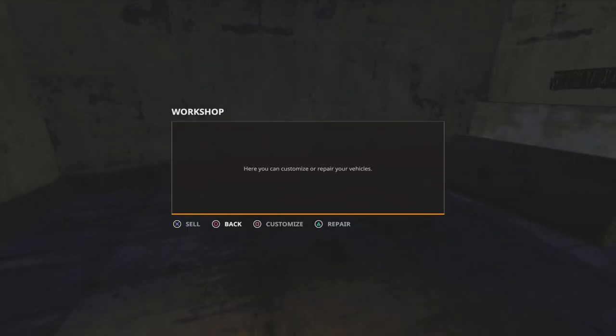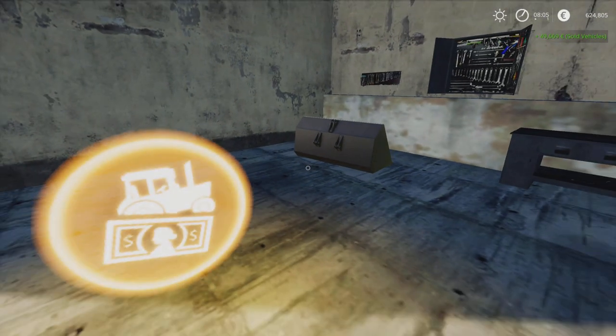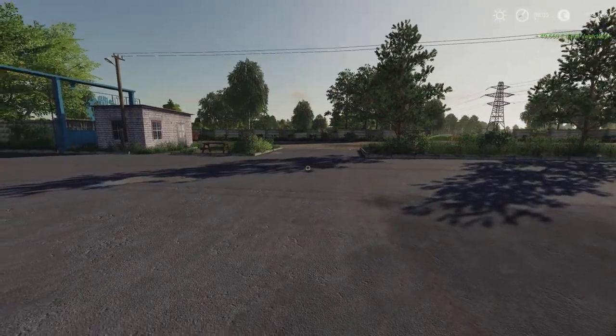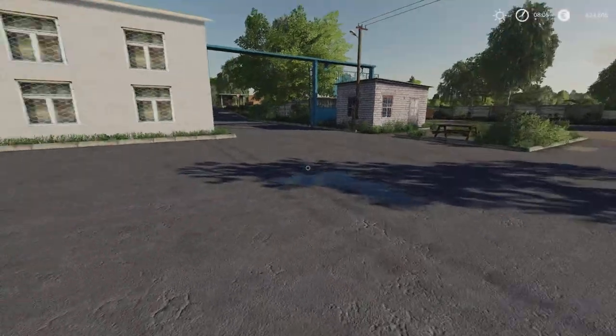We'll sell the bucket as well. Oh, no. Oh, I'll have to do it from the menu. That's not a problem. We'll get rid of that too. We're going to walk over. We're going to collect the wheel loader.